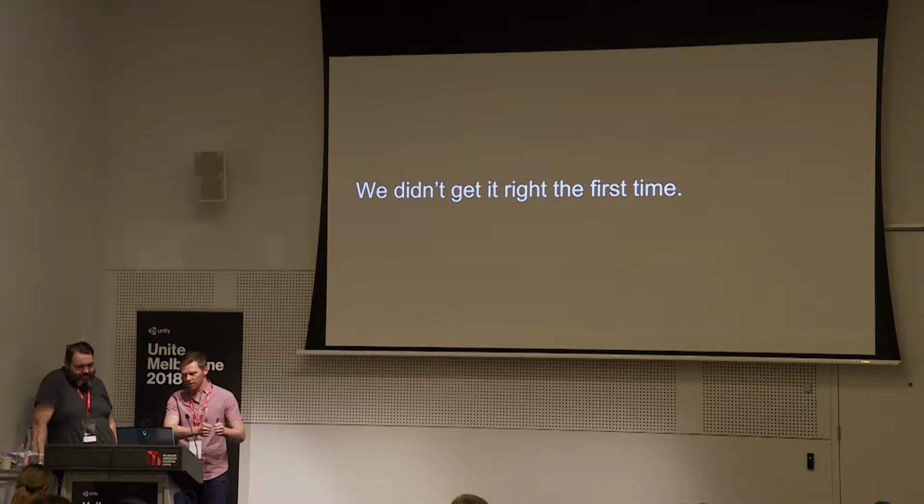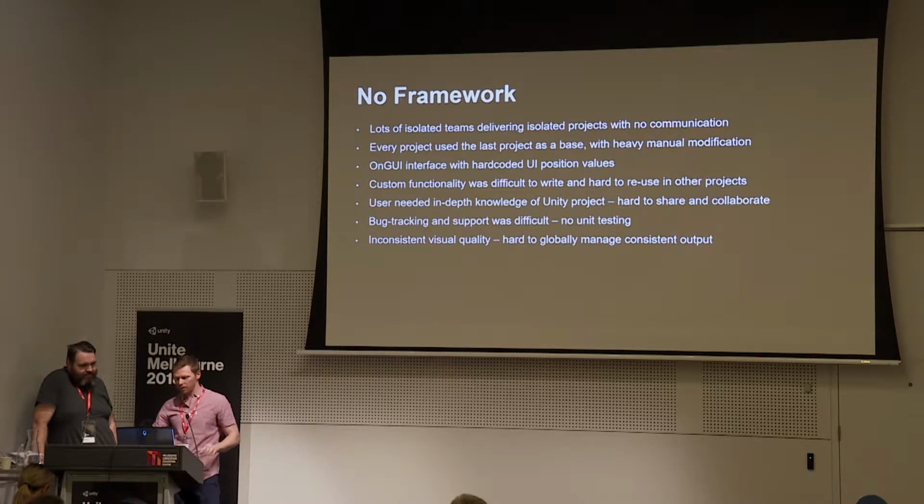All right, so that's what it looks like now. Sweet, but we did not get it right the first time. This is a 5-year journey for us to get to this point. So I'm going to take you right to the start of that journey just so you can see where we started from and some of the challenges that we faced and what we did about it. So to start with, we had no framework.